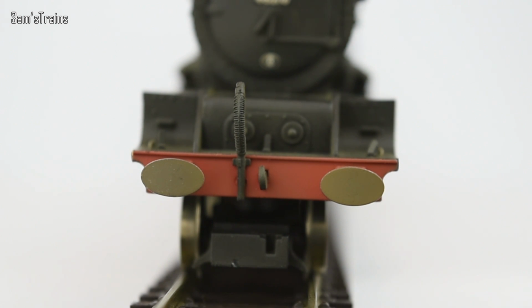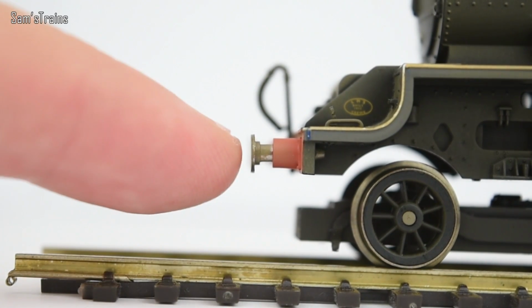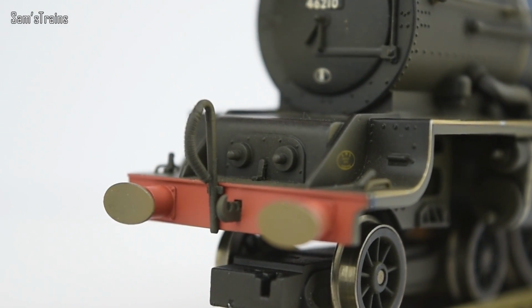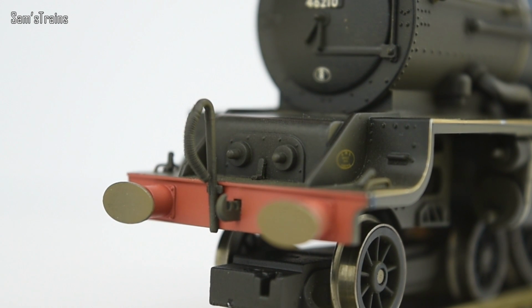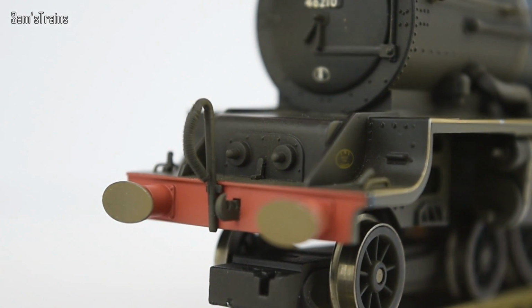And yes, this does have sprung buffers, although they don't spring all that easily because of the weathering, I assume. But yes, they do work if you're willing to push them a little bit. And you can also see the tops of the internal cylinders because, of course, the Princesses were 4-cylinder. So you've got the outside 2 and then the 2 which would be between the frames. So yeah, quite a powerful design.